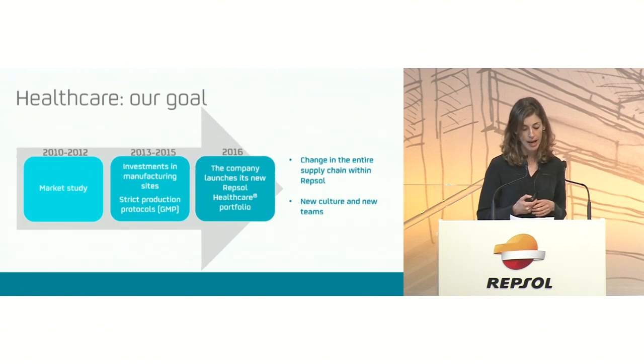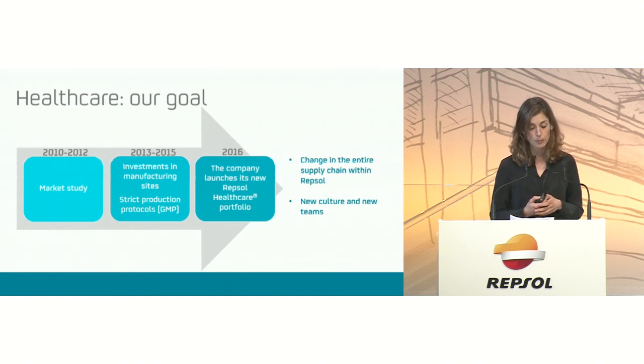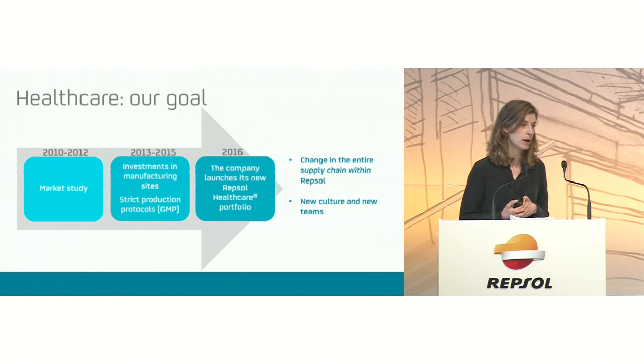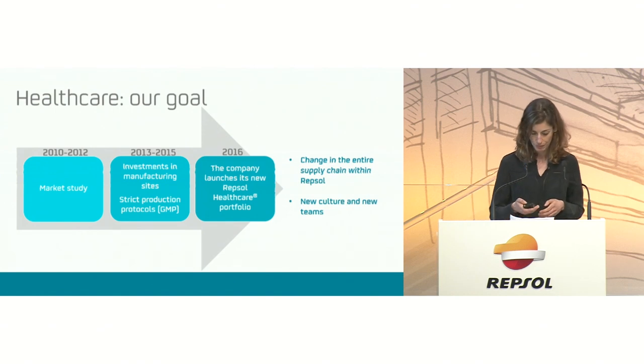Since 2010, Repsol has been working to develop a product portfolio specifically targeted to the pharma and medical industry, adapting its manufacturing facilities, establishing strict production and quality control protocols to meet the strictest requirements according to the industry's good manufacturing practices. In 2016, Repsol launched its Repsol Healthcare portfolio.